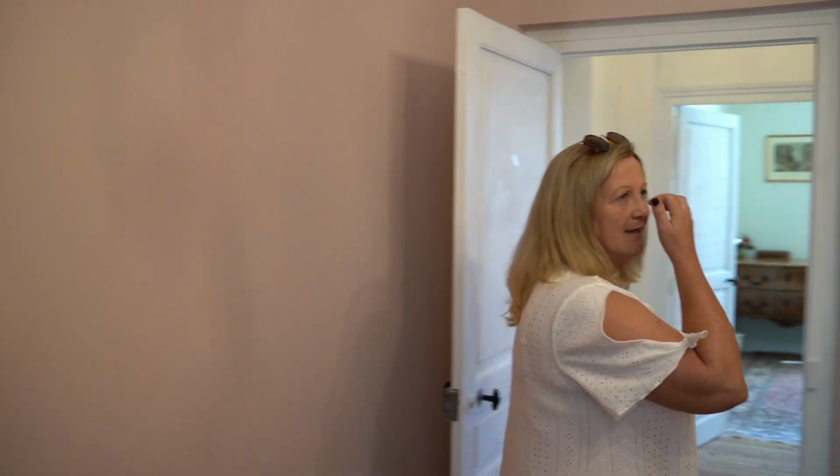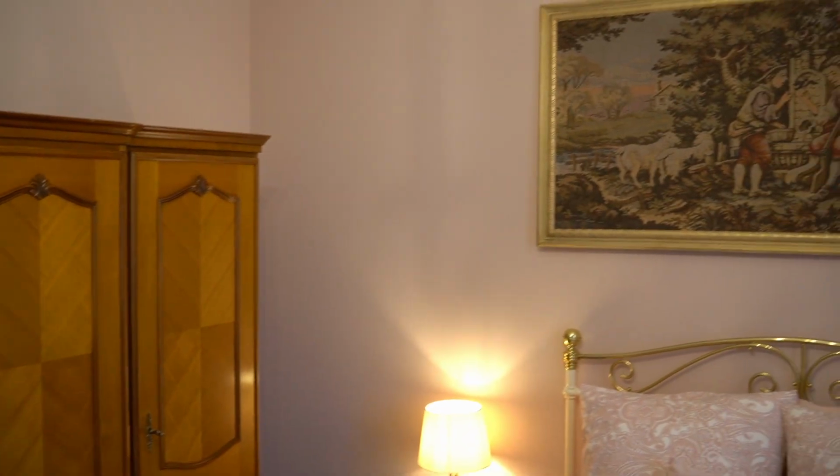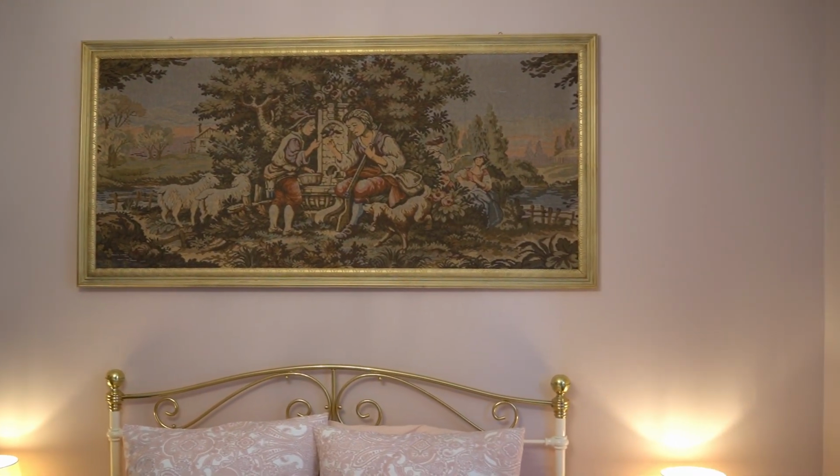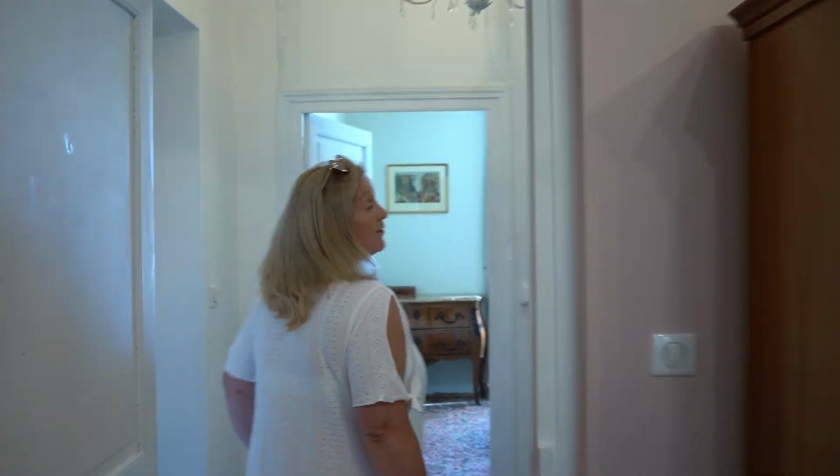Very comfy bed. A little bit of upcycling. My little attempt at gilding, so that's quite cute, I think. It just goes with the room. Bit of history of French tapestry. And we'll go over to this side.